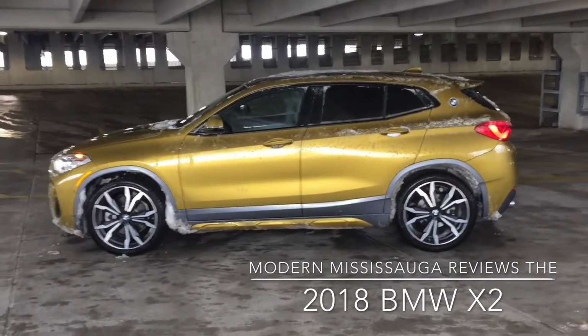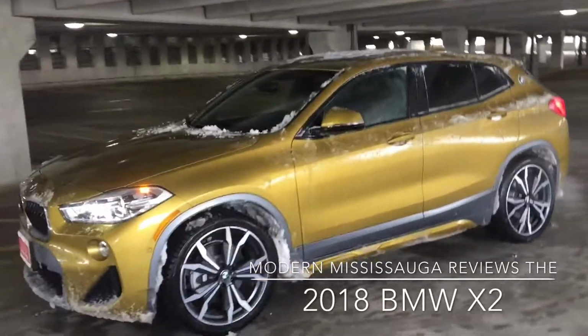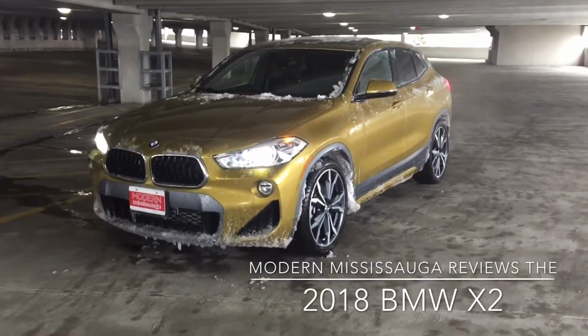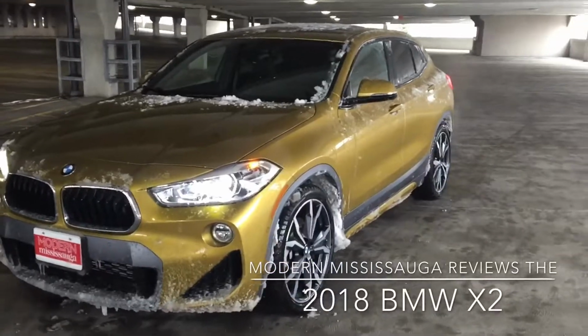It's got a bit of new design language, but you can still tell it's a BMW a mile away. I like it. I don't have any complaints about the body at all. I love the exterior. I'm not a fan of the gold, just personal preference. I'd much rather have it in black. I've got a penchant for black cars, but hey, that's just me.